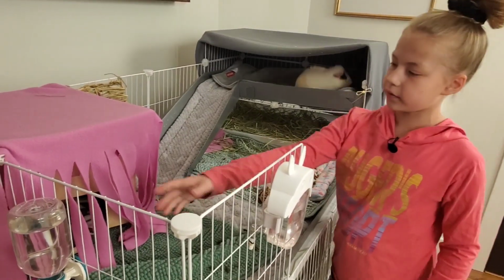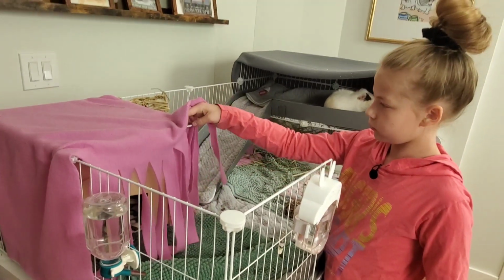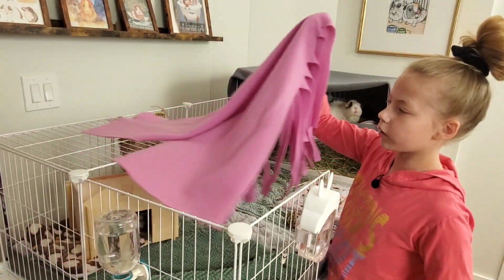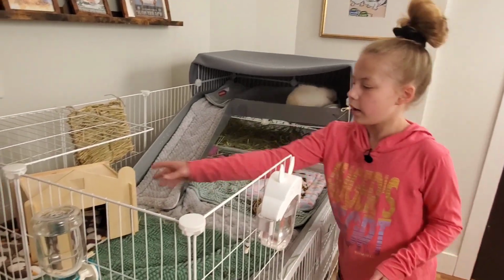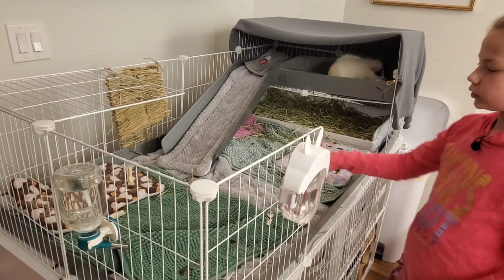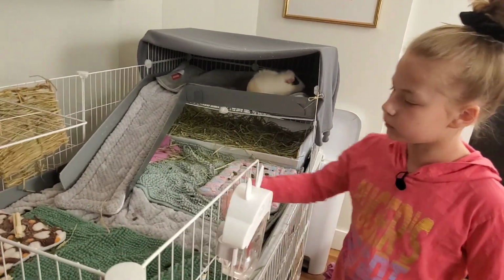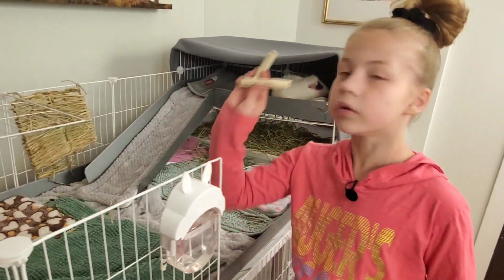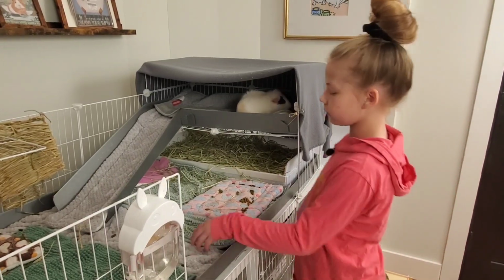So first step is I take out all Heidi's. It's stuck. Okay, there we go. I take out all Heidi's just so they're out of my way, and I also take out toys. So we have a ball right here. We have two bones, and that's all we have in there.